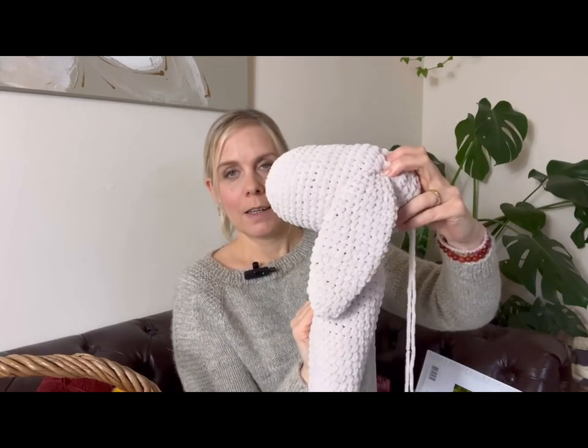I know some of the amigurumis, they do have bigger heads. You know, I get that, but I'm not sure. I'm really not sure. We'll carry on. I might carry on and see. If you've made this pattern, then let me know what you think.